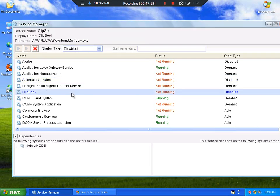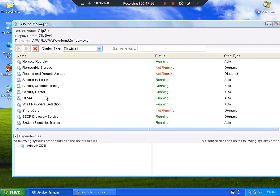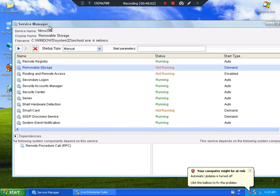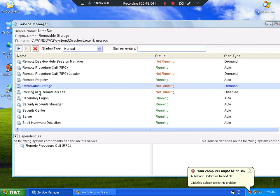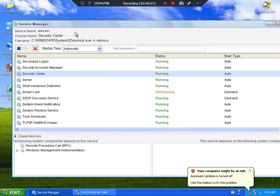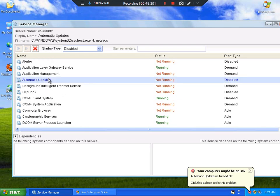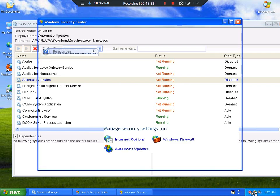Attempt to disable automatic updates. Automatic. The service name here is not MSVQ. And the legitimate Security Center is called WSKVK. If this fake device is activated, it's so powerful. WSKVK. Automatic updates are dead.